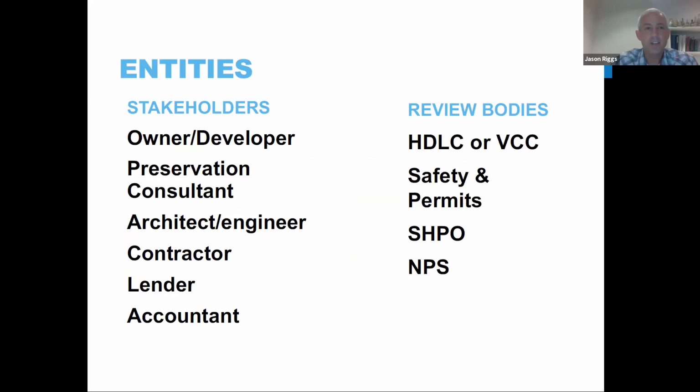So there are many different entities and stakeholders, review bodies involved in a successful historic tax credit project. First and foremost is the owner or developer who is putting all of these people together as the project team. Secondly is the preservation consultant, should you choose to use one, which we highly recommend. You want to get a preservation consultant involved early in your project because they're going to save you time and money in terms of submitting the applications in a timely manner, as well as consulting you on what alterations to the building and the floor plan will work and be in line with the Secretary of the Interior standards and what things won't. Another integral part of the project team is the architect or engineer.